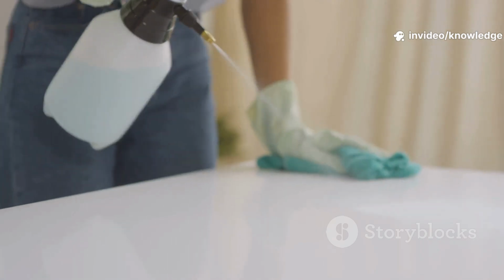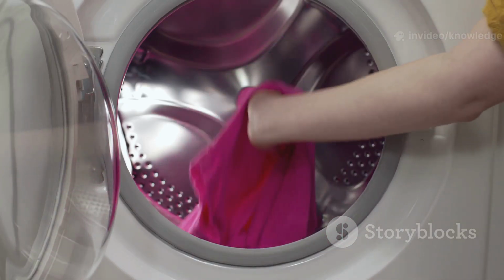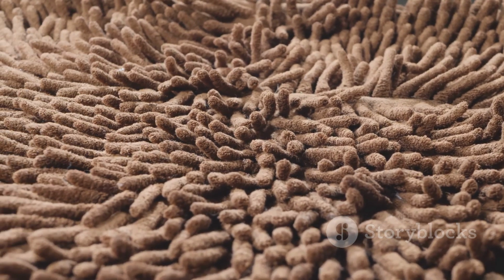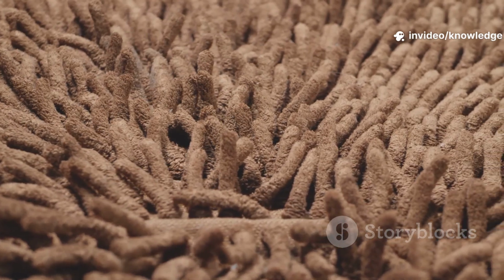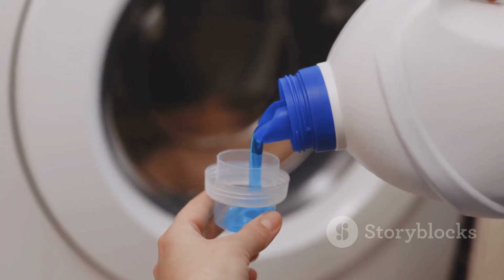Want your microfiber cloths to keep working like new? It's easy if you follow a few simple rules. First, always wash them in cool or warm water, never hot. High heat can damage the fine fibers and make them less effective. Never use fabric softener or bleach. These chemicals coat the fibers or break them down, which ruins their cleaning power. Just use plain detergent and avoid washing them with cotton towels or linty fabrics.